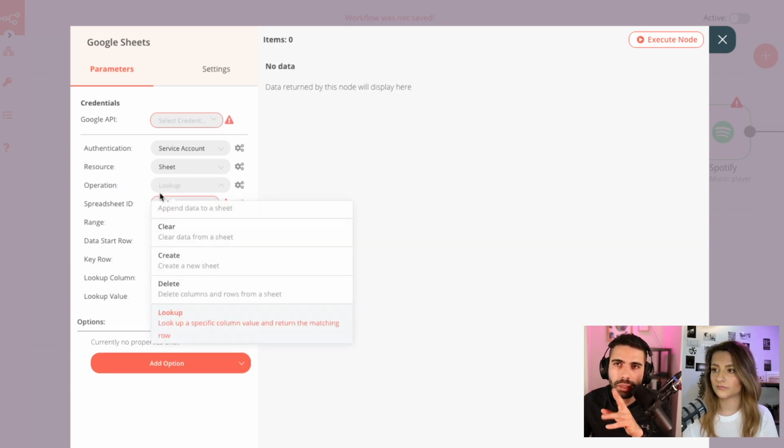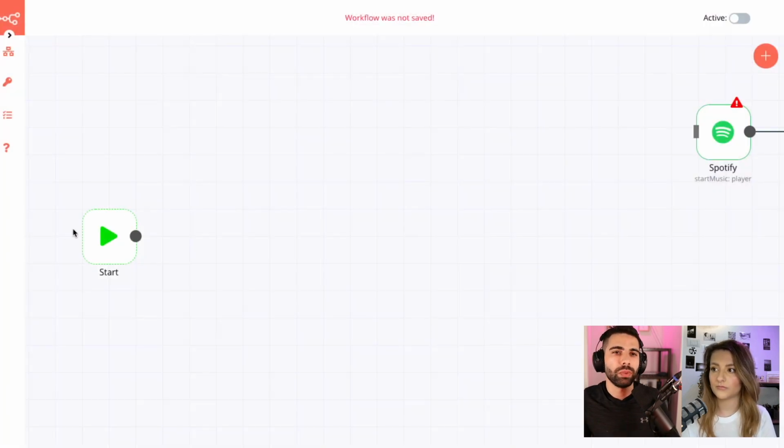Like you're doing a lookup on, for example, an Excel sheet or something. Yeah, so it's quite powerful. Tons of stuff with low coding. Yeah, almost no coding. This was fun.